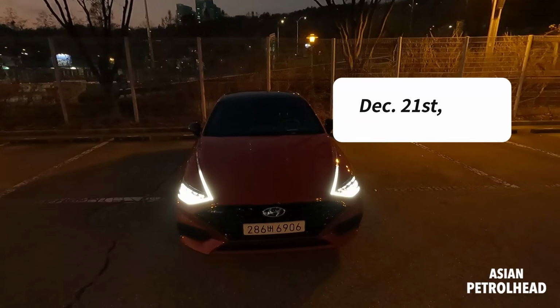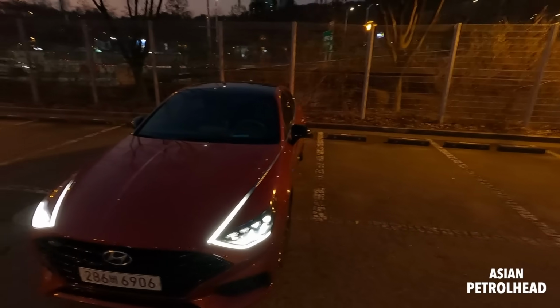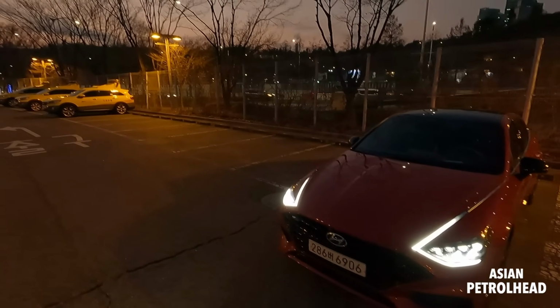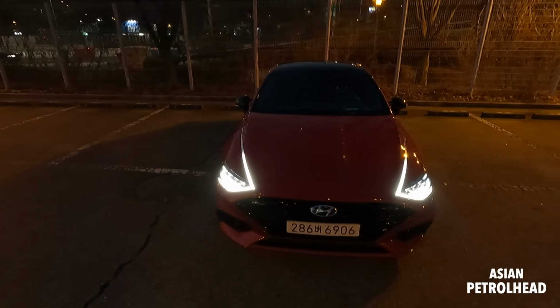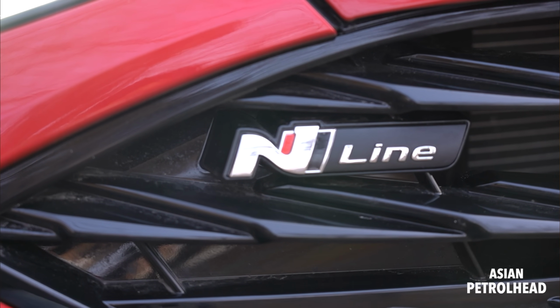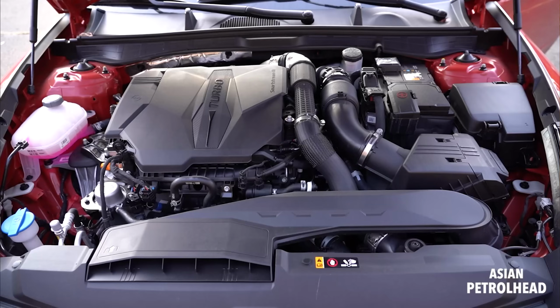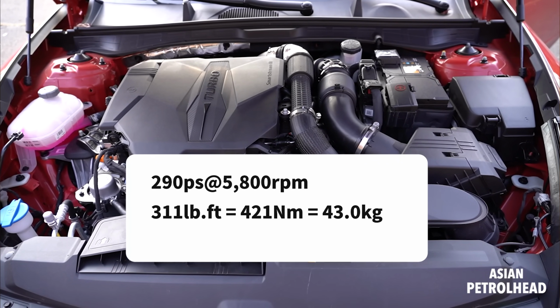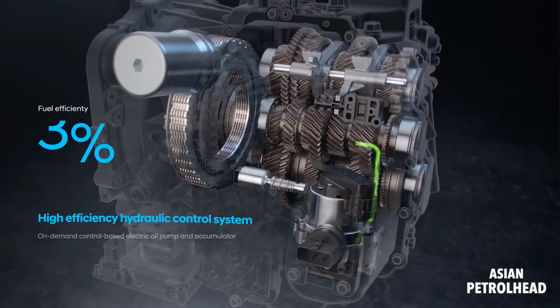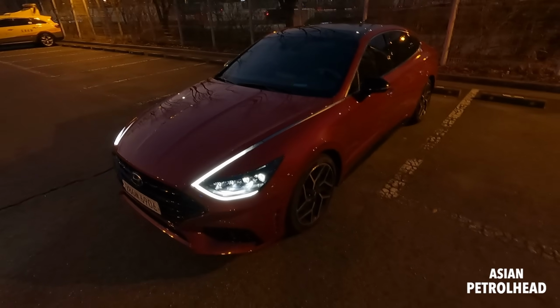It is December 21st here in Korea. It's about 5:40 p.m. here in Korea. You know, it's winter time, so it's getting dark already. And today we have the 2021 Hyundai Sonata N Line. It's got a 2.5 liter turbo, making about 290 horsepower, 311 pound-feet of torque. Made it to new wet type 8-speed dual clutch, and it's still front wheel driven. So we're going to show you how it drives.